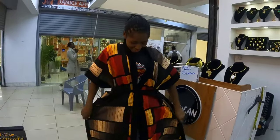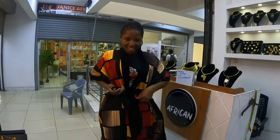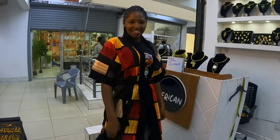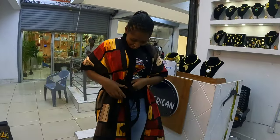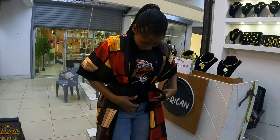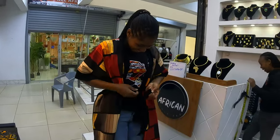Like, I love the colors. And the material is pure cotton, guys. This is a unique customized poncho. What do you call it? Poncho is a sweater. So you are a leather designer. Kitenge. Guys, you should come. This is a plug I'm giving you.